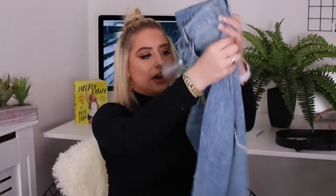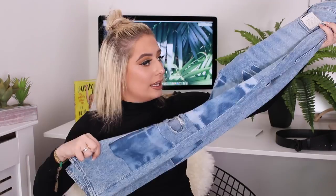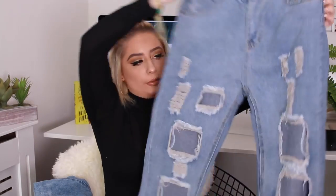I don't know how I feel about them now, seeing them in real life. These are the Levi's, then a pair of jeans that I got from Wish. The Wish version. I actually feel like I'm going to prefer these. Here is the Wish version.